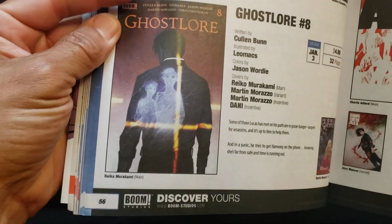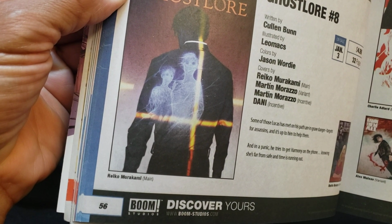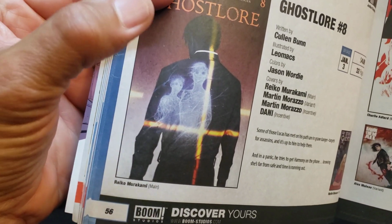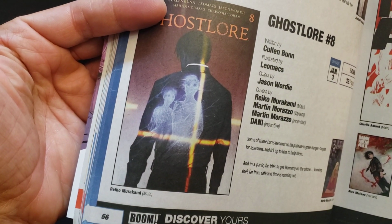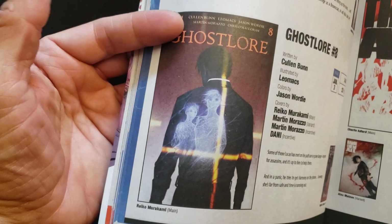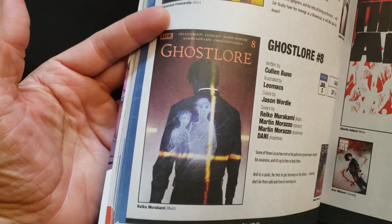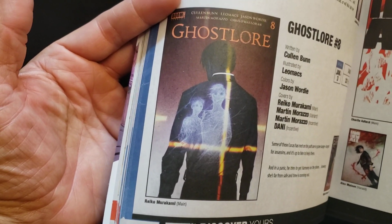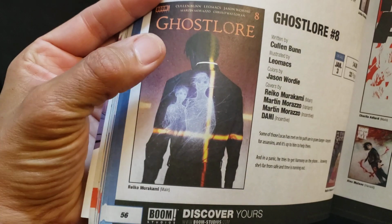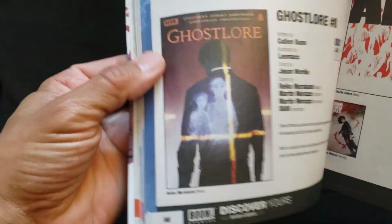Okay, now we got Ghost Lore, number 8. January 3rd, so this one's out. That's a wild cover. Come up with some cool ideas. I guess whatever idea you have, when you come up with an idea, the images, I know when I come up with something new, images just pop into your head, like how you should show something, how you should get your point across, or how you want to portray your characters and what goes on. So this is cool here, like different stuff that they do like this. And just from cover to cover, everything's different.